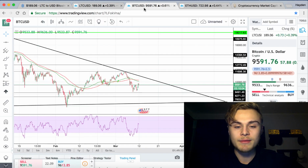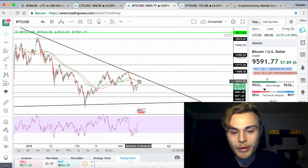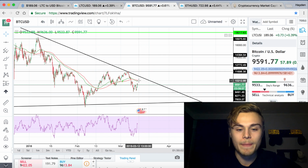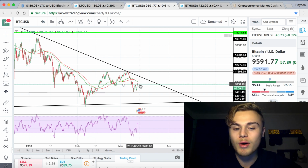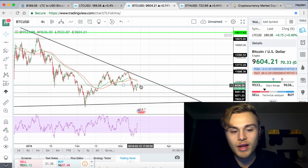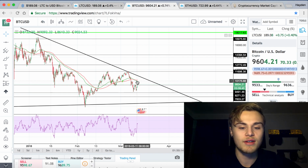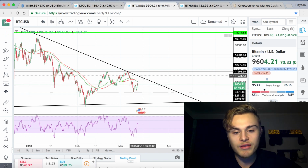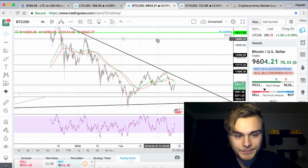As for Bitcoin, doing the same thing. You'll notice we are definitely going to go back up and retest that middle moving average. We are at 50 on the RSI, so we're not doing much right now. We do have the potential to go up. We did break above this line of resistance here, so that is nice to see. It is now going to act as support as we retest that middle moving average and eventually this downwards channel right here. So that's pretty good news too.